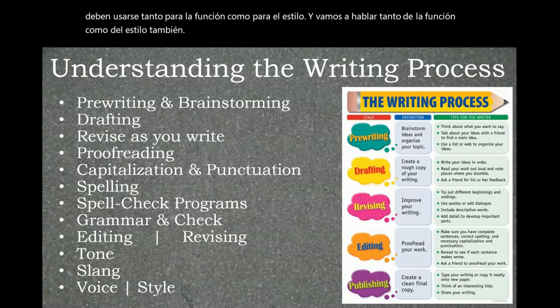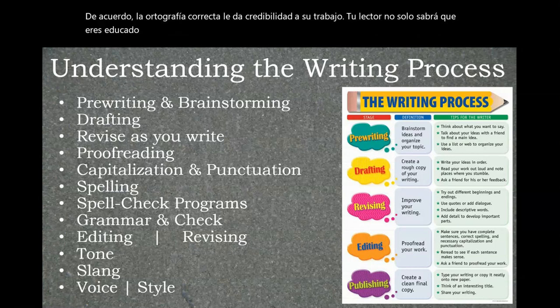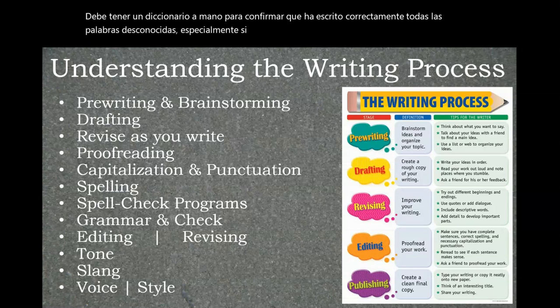Okay, spelling. Correct spelling gives your work credibility. Not only will your reader know that you are educated, but also that you are careful about your work. Hint, hint, college applicants. You should have a dictionary handy to confirm that you have correctly spelled all unfamiliar words, especially if they are keywords in the piece. In the workplace, a memo with repeatedly misspelled words can be embarrassing.